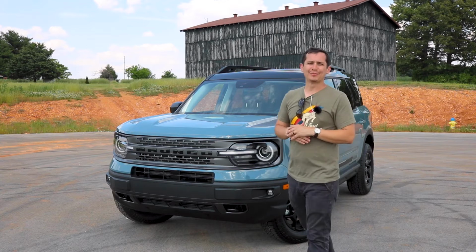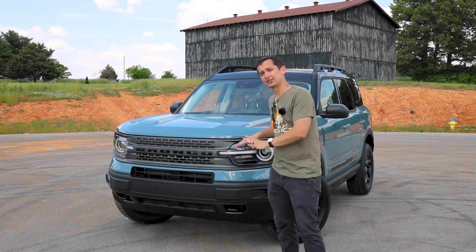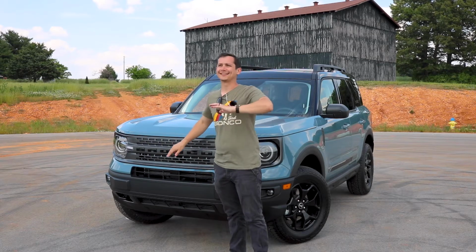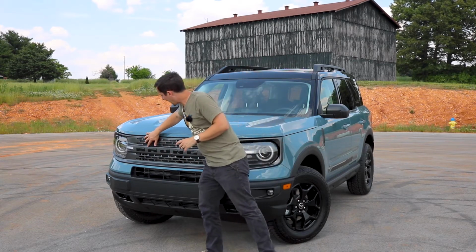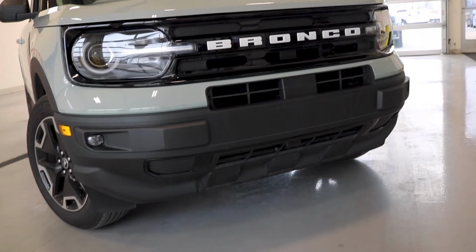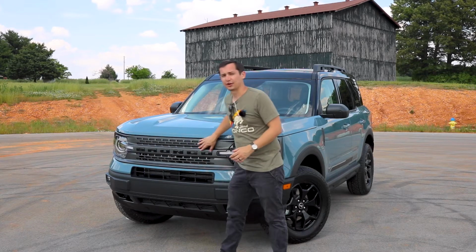So one thing that is going to be different on this first edition in comparison to the Badlands, which it is based on, is going to be this front grille. Now, most of the lineup is going to have this Bronco lettering in white, except for the base, which we'll get to in a second. But it is the only one to have this carbonized gray grille here. The rest of it is either going to be a gloss black with white lettering, or on the base, which does have that black lettering, is going to have a gloss black here as well.